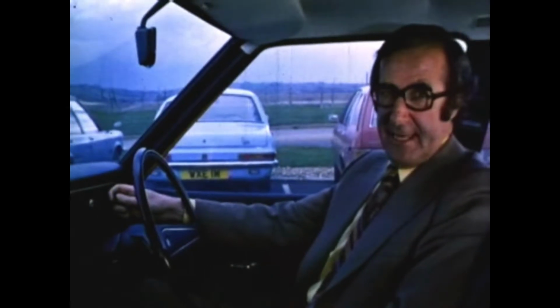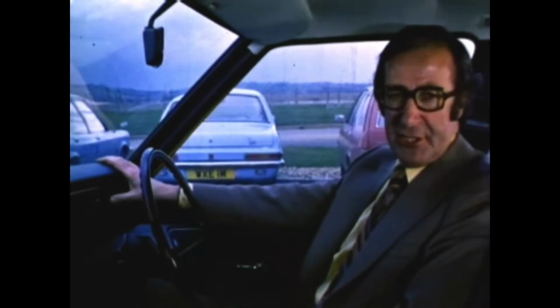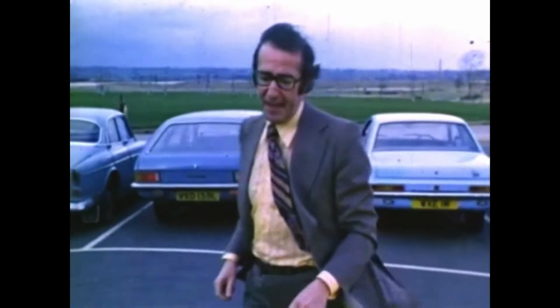When you pull that out, you're feeding a richer mixture to the engine. So if you can find ways of using the choke less, you'll achieve two things: cleaner air, and you'll also save fuel. Now, Vauxhall engineers went to work on this. I'd like to show you one of their ingenious developments. It's a cold morning, so you've used the choke to start the car.